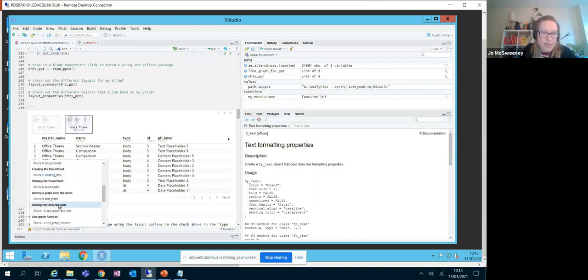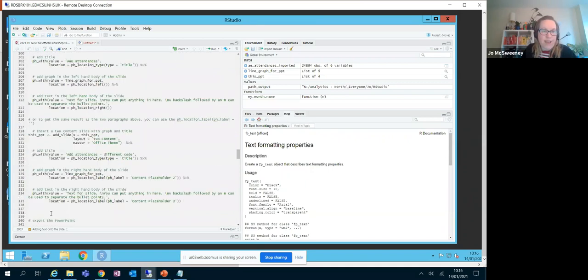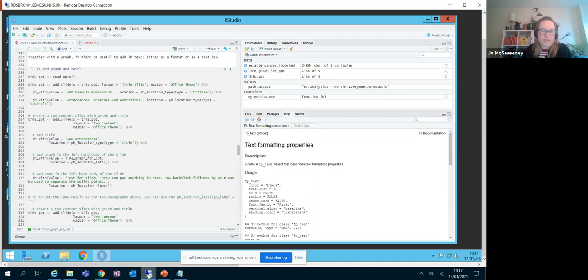Putting the text on two slides. The end bit there is no different from the one on the top. You chuck in whatever it is you want. So I'm going to chuck in the line graph for the PowerPoint, and then pop in this text on the right, in placeholder 2 and placeholder 3. Exporting the PowerPoint, just double check it's not open. Yep.